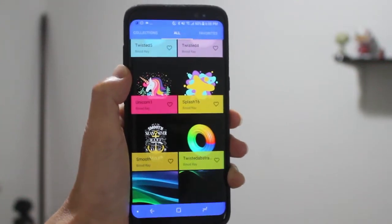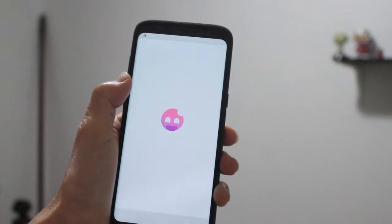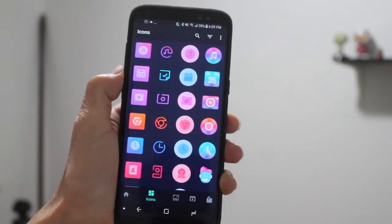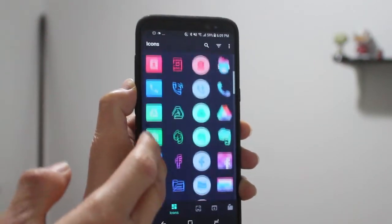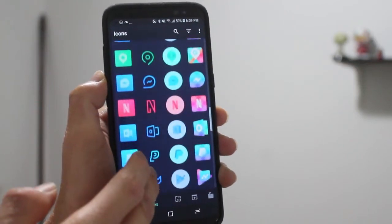Next, we have an icon pack called BigSpic. BigSpic is a gradient style icon pack that is really cool and nicely designed. The developer made 4 different versions of this type of icon pack within the icon pack. So you have 4 different icon designs.